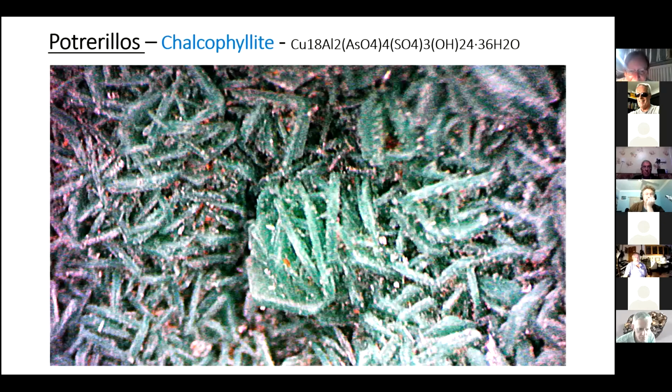Now, another one that's at the Mina Vieja is chalcophyllite. Now, chalcophyllite here, it's quite distinctive. It seems to form vertical parallel growing plates. They're not usually sitting up flat to see the hexagonal shape. They're quite often stacked together in a vertical fashion, but you do get them as horizontal plates here, as you can see. But it's not so common as a regular habit for the site.